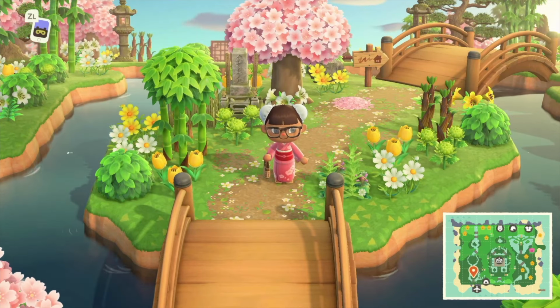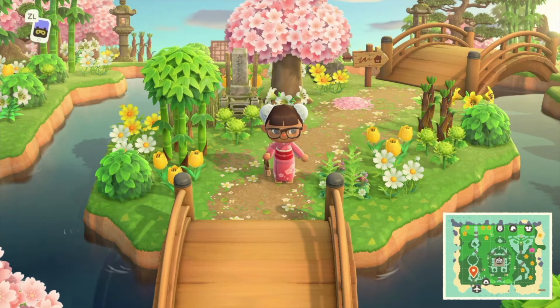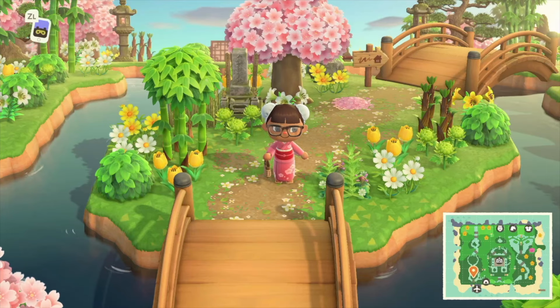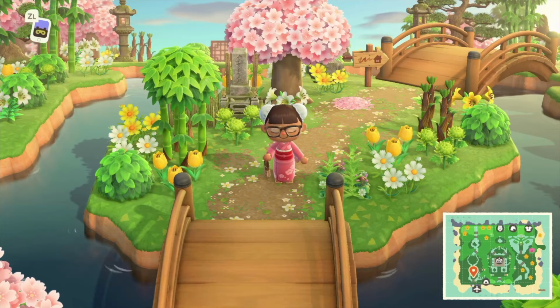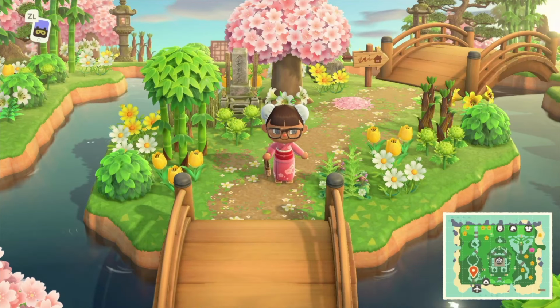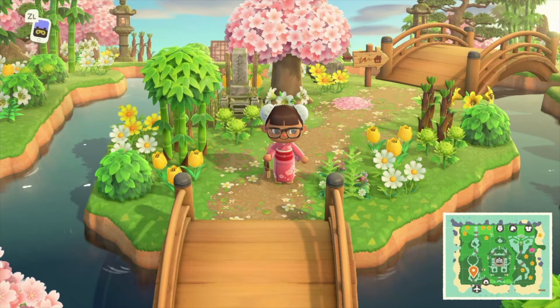So I will be leaving the tour here. I definitely recommend coming to visit Kaza's Island of Shinsetsu. Tour it for yourself, take a good look around, and definitely get some inspiration from this island. It's just absolutely gorgeously breathtaking.